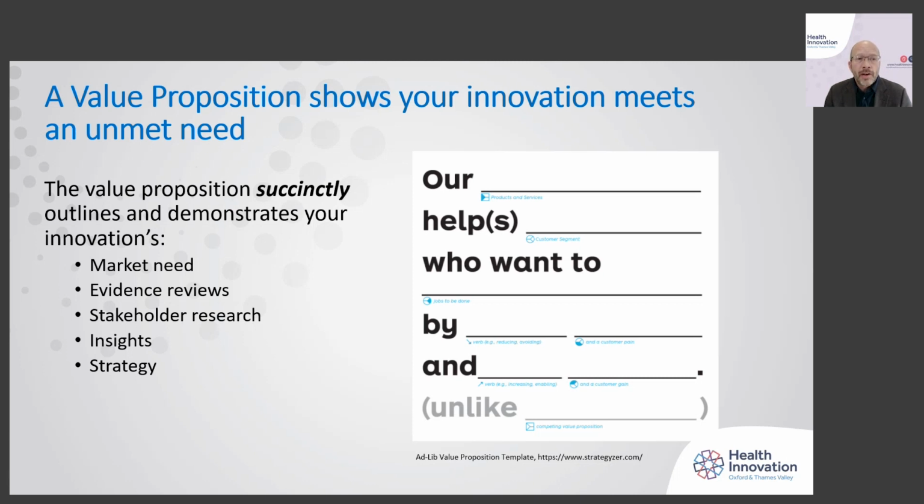To define it, a value proposition shows your innovation meets an unmet need. We'll unpick those terms, but essentially, it needs to say why your innovation is really innovative, and also how it's going to solve a problem for somebody. They may not know they have that problem. So it succinctly outlines and demonstrates your innovation's market need, so what's needed in the market that your innovation solves. Evidence reviews, so what evidence you have that it does that. Not just that you think it, but you've got some evidence behind it.